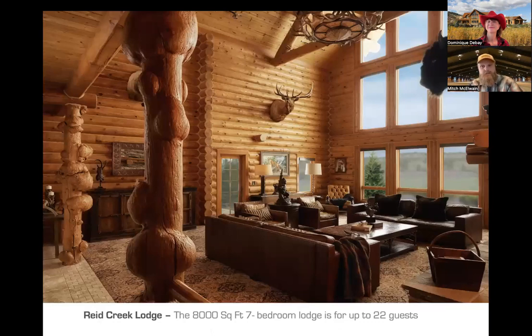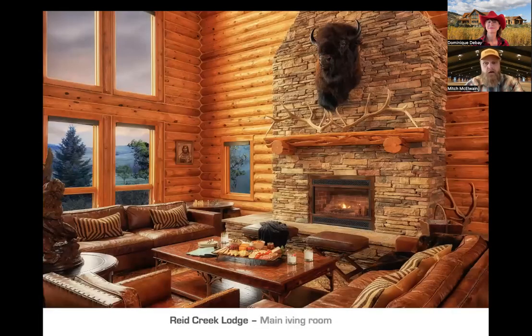So for the lodge itself, you can see the interior here. This is an 8,000 square foot log structure. We have 7 bedrooms. All bedrooms are en suite. The bathrooms are very nice. We also have 2 half baths and an additional full bathroom downstairs. So 13 beds are in our property, and that's how we get our guest count.